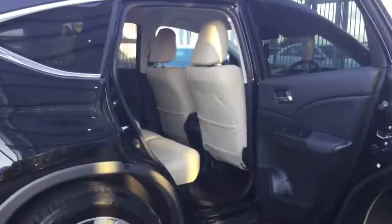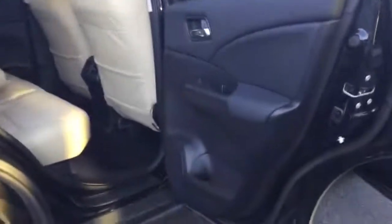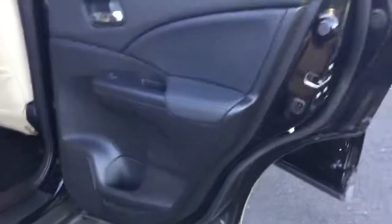Also in the back, we've got a 12 volt outlet over here and a small storage net on the left hand side. So let's look further into the back of the car. The leather coating on the door on the back right is absolutely perfect. It's got a child lock back here and electric window back here like you'd expect.